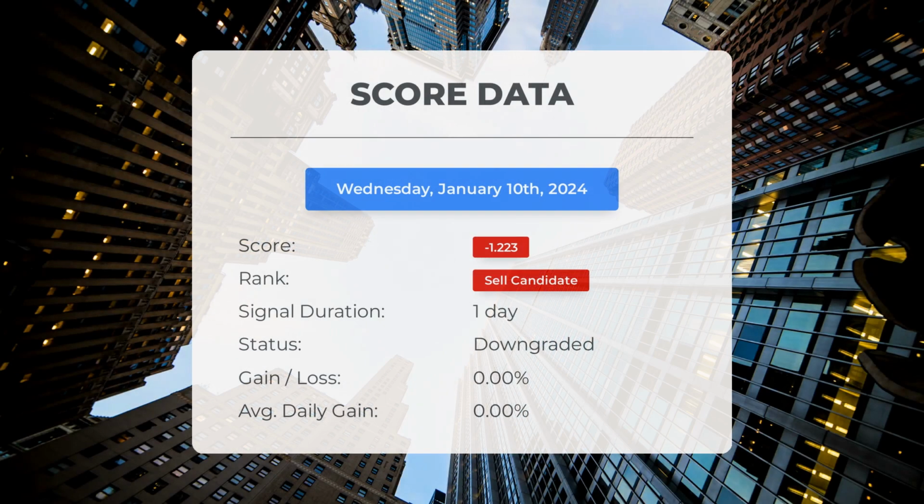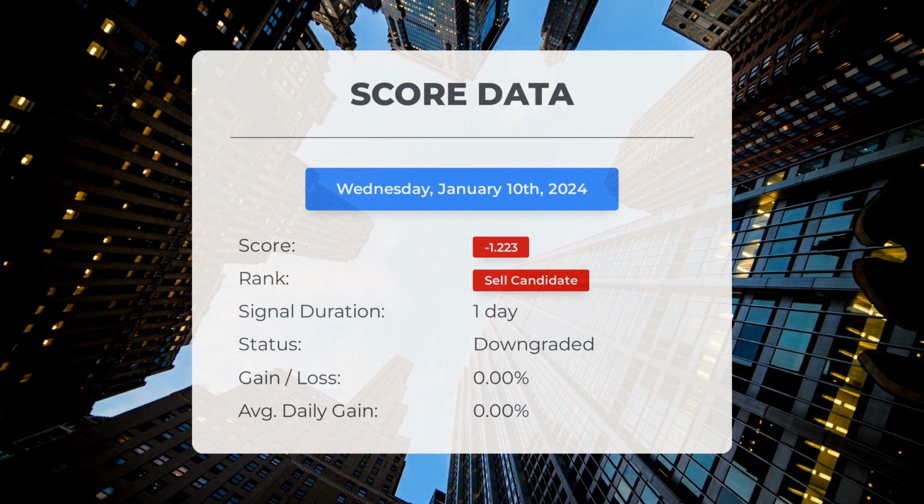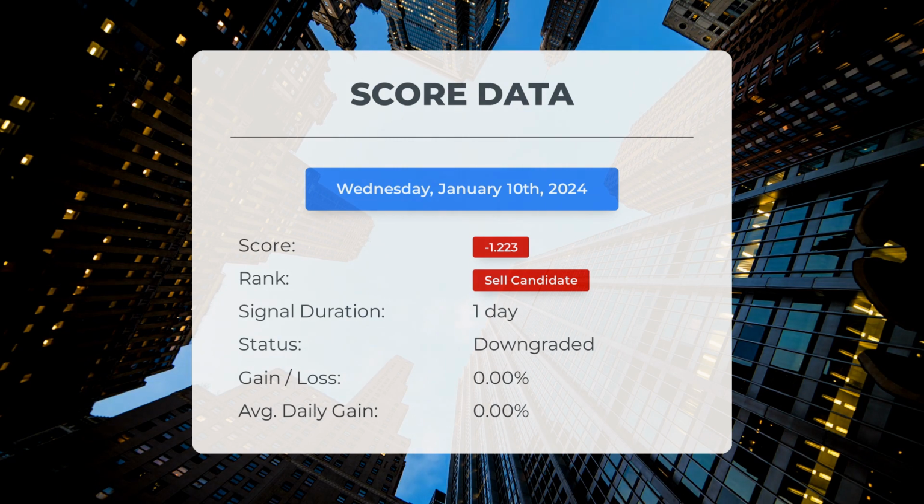Starting from January 10, 2024, our system has identified BOIL as a potential sell candidate, with a score of -1.22. Now, let's delve into the stock's performance during this specific period. We'll closely monitor this evaluation to observe its developments in the upcoming days.